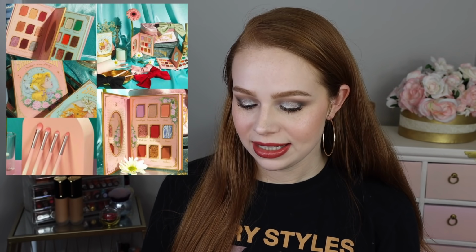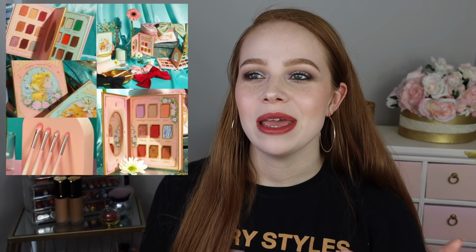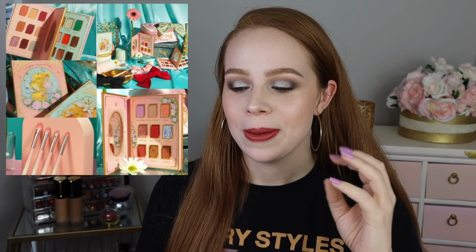I really like this collection. I think that the textures of the shadows and the palettes are really nice. A lot of the palettes have really cute color stories. As a collection overall, it is a little bit overwhelming to have 3 different palettes and so many different shades, and it's kind of a little bit all over the place, but at the same time, it all looks very magical.